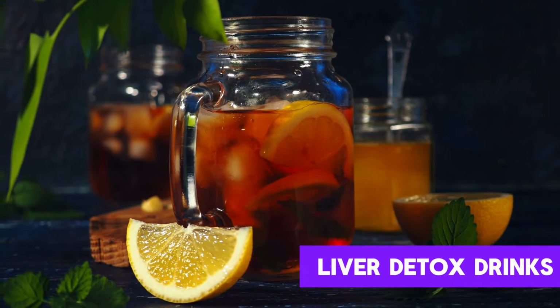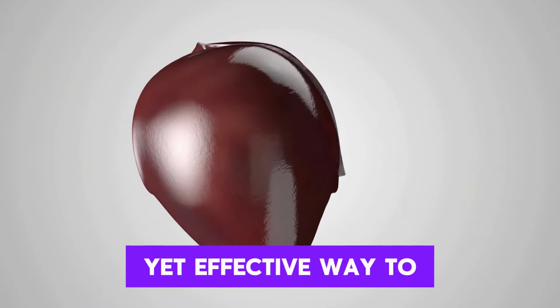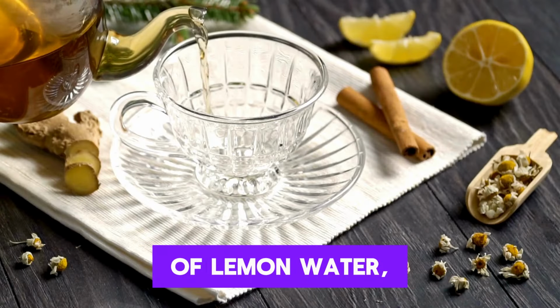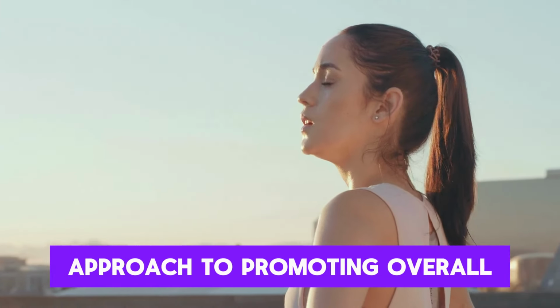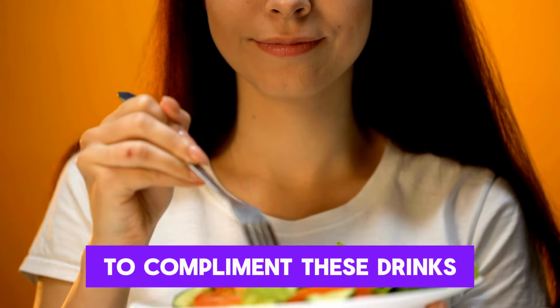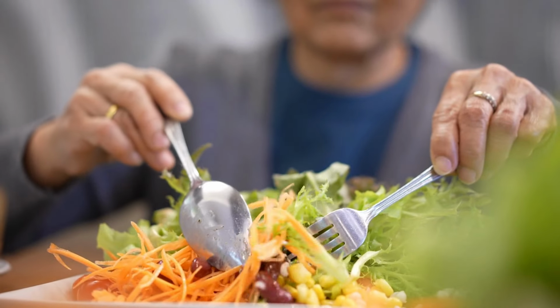Incorporating these natural liver detox drinks into your routine can be a simple yet effective way to support liver health. From the cleansing properties of lemon water to the antioxidant-rich benefits of green tea, these beverages offer a refreshing approach to promoting overall wellness. Remember to complement these drinks with a balanced diet and lifestyle for optimal results.